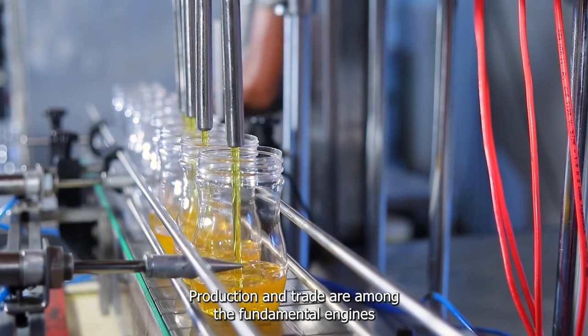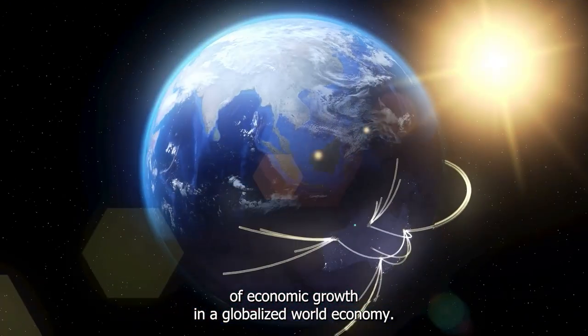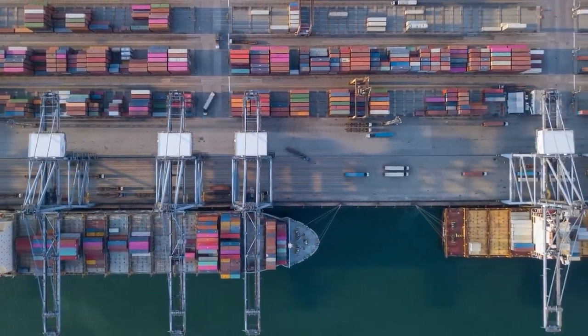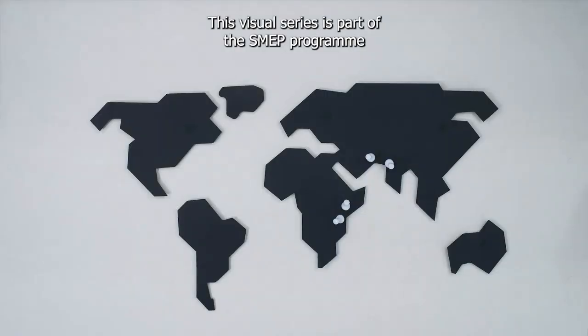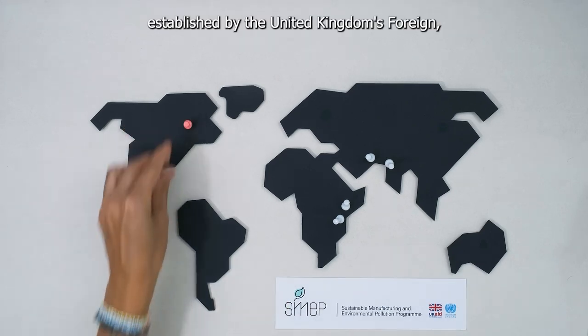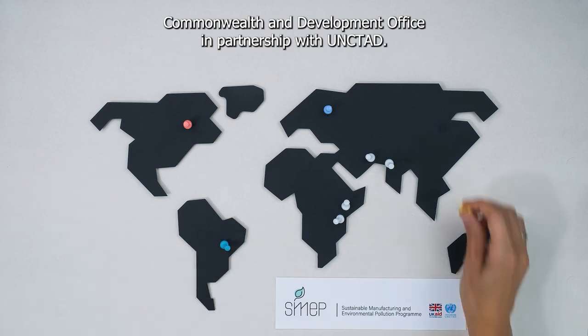Production and trade are among the fundamental engines of economic growth in a globalized world economy. However, one critical aspect stands out: the connection between production and environmental pollution. This visual series is part of the SMEP program, established by the United Kingdom's Foreign, Commonwealth, and Development Office in partnership with UNCTAD.